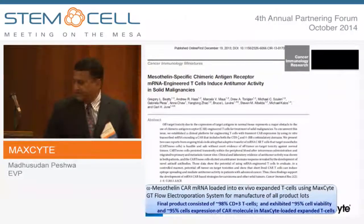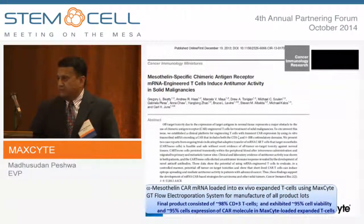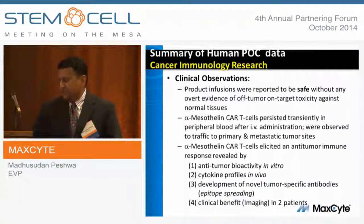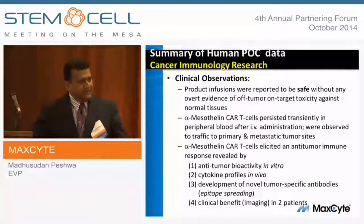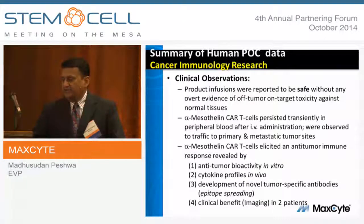Essentially, what was reported was that for all the patients, they were able to manufacture the product. The product had more than 95% viability, consisted of CD3 T cells, and more than 95% of the cells expressed the CAR molecule. The clinical observations to date have been that we haven't seen any toxicity to mesothelin, which is really the primary objective of that study, given the widespread and diverse expression of mesothelin. We're seeing persistence of anti-mesothelin CAR T cells, the ability of these CAR T cells to migrate to sites of primary and secondary metastasis, and we're also seeing anti-tumor activity.